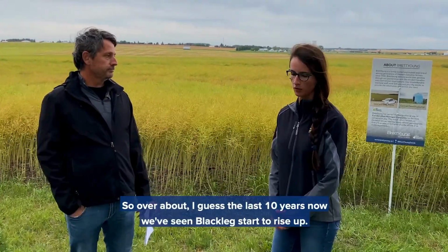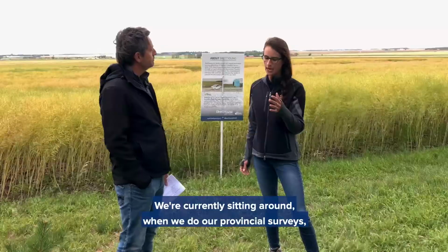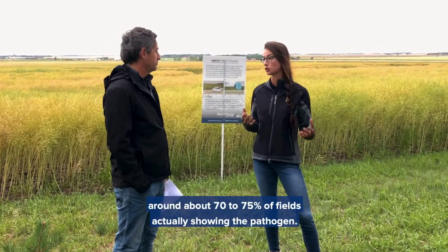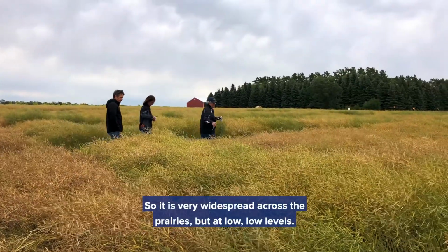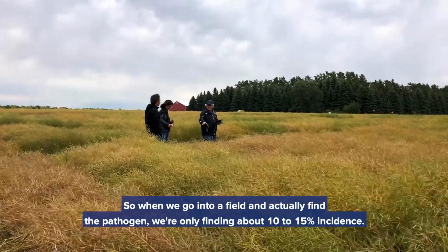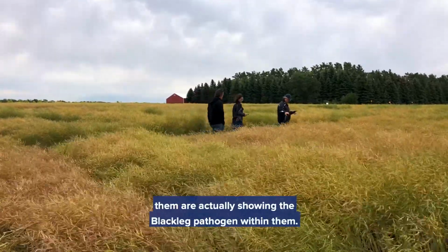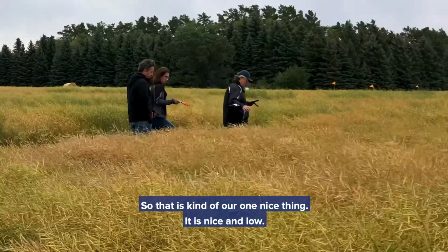Yeah, so over about the last 10 years now, we've seen blackleg start to rise up. When we do our provincial surveys, we're currently sitting at around 70 to 75% of fields actually showing the pathogen. So it is very widespread across the prairies, but at low levels. When we go into a field and actually find the pathogen, we're only finding about 10 to 15% incidence. So that means that of the plants we survey, only 10% of them are actually showing the blackleg pathogen within them. So that is kind of our one nice thing. It is nice and low.